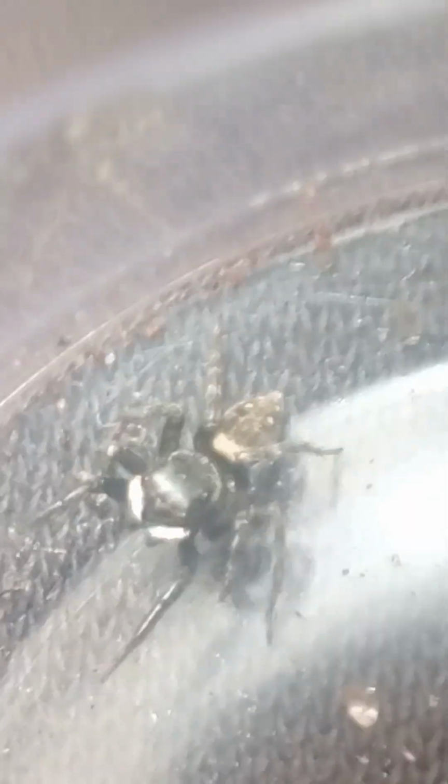Oh, you're looking up at us. You see the little boxing glove? Ooh, he jumped. Made me lose focus. He's very active. He's been super active the whole time. There he is. Let's zoom in. There we go. Hi, little guy.